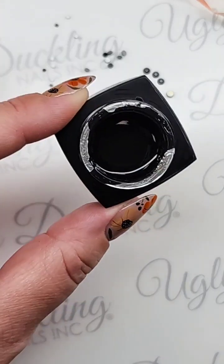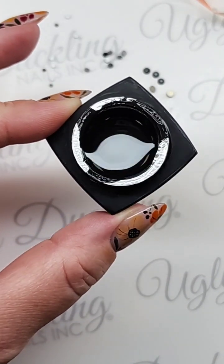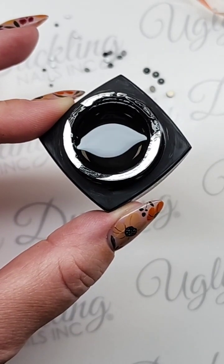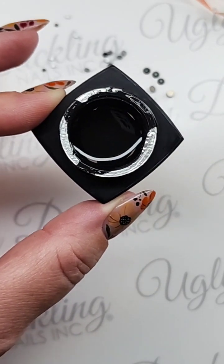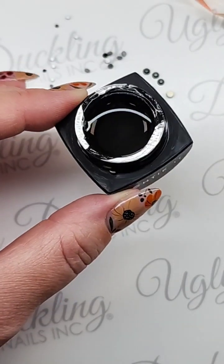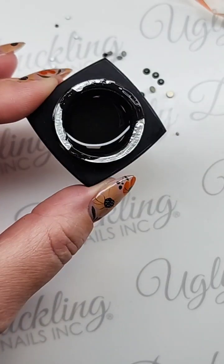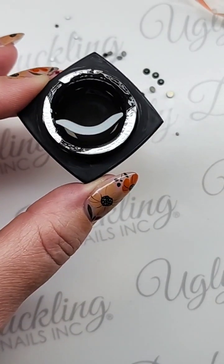So just a little disclaimer. Sometimes we get panicked messages from people saying, oh my gosh, my Schtik It arrived and it's gone bad. The thing is, like most of us, Schtik It doesn't like cold weather. So if it's cold and your Schtik It arrives and it's grainy and kind of crystallized, don't worry. It's just because it got chilly.